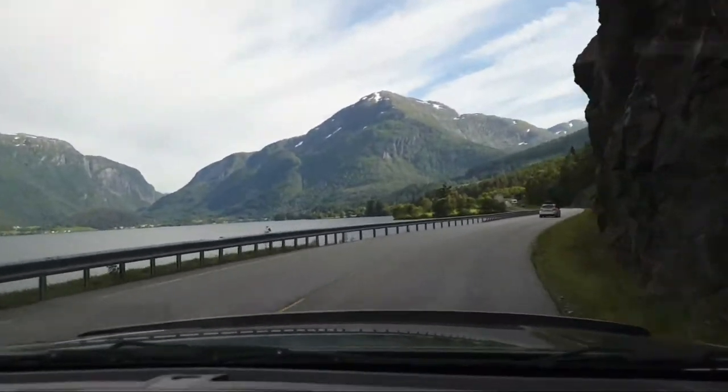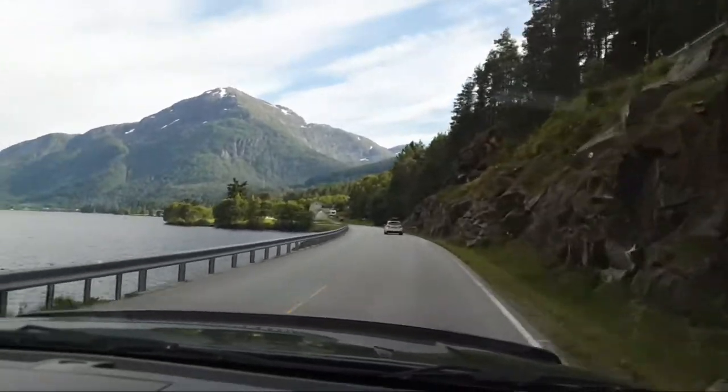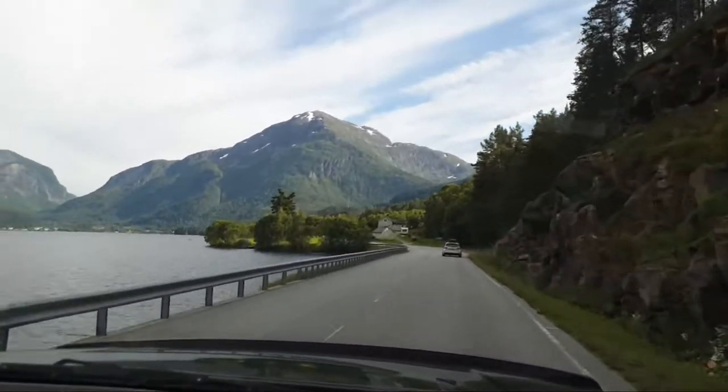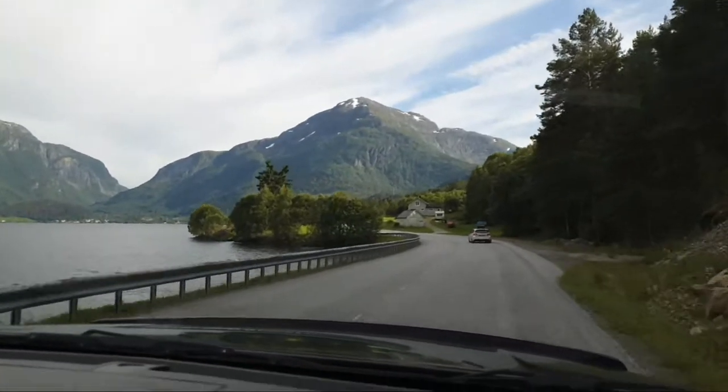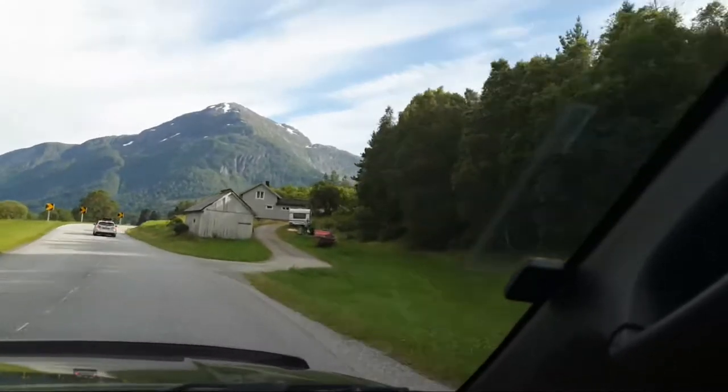What type of car is this? This one? Yeah. Is this an Isuzu D-Max?